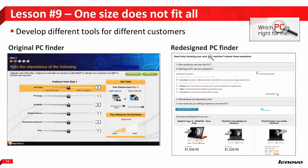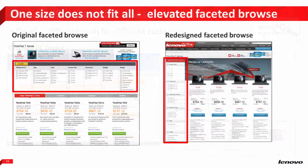On the new design, we wanted to make sure that it was in a consistent location across all of the pages and expanded by default so the customer didn't have to actually go through that. And we found a 20% lift in engagement with the faceted browse as part of the redesign effort.